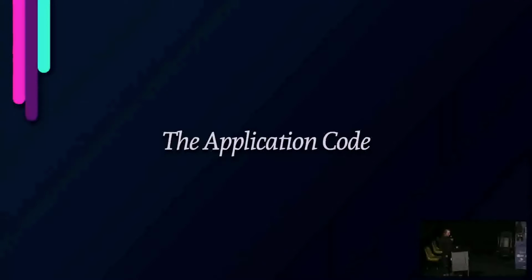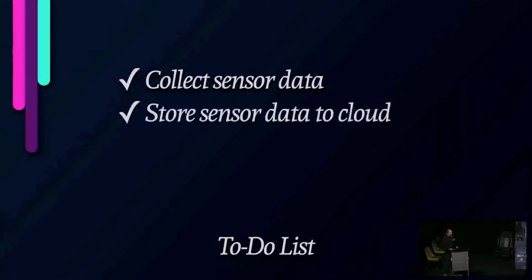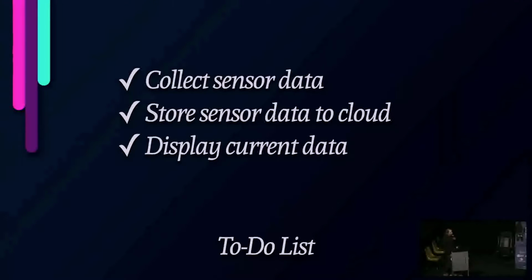Okay, so I think this application could have been written in C, but let me show you some of the code and explain why it would have been much harder to do it. So we have a to-do list. What does this thing actually need to do? It needs to collect the sensor data. Then it needs to store the sensor data to a cloud service. So in this case, I'm uploading it to Google Cloud Datastore. And then it needs to display the current data.